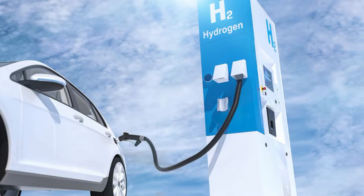Speaking about hydrogen, according to the U.S. Department of Energy, it is the most abundant element on Earth. Nevertheless, it is usually found as part of another compound and must be separated into pure hydrogen, H2, to be used as fuel for electric vehicles.